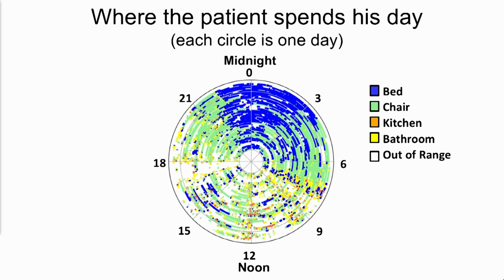Now, I want you to look at the blue area, which is the time he's in bed and he's sleeping. And if you look in the middle, next to the innermost circles, you see that the blue is very fragmented, so his sleep was really terrible at the beginning of this study. But then as time goes on and you go to the outer circles, the blue starts consolidating and you see the sleep has improved drastically.